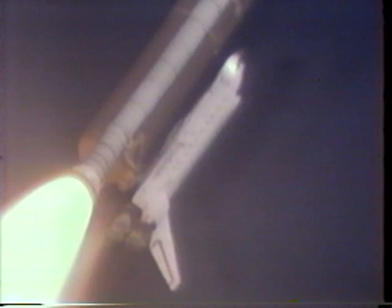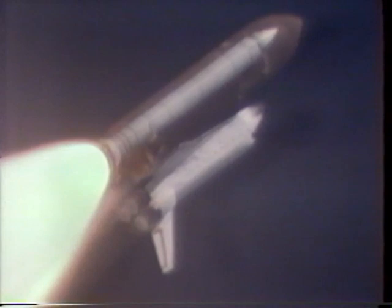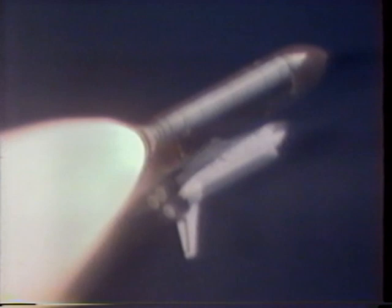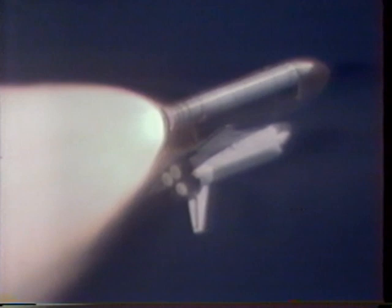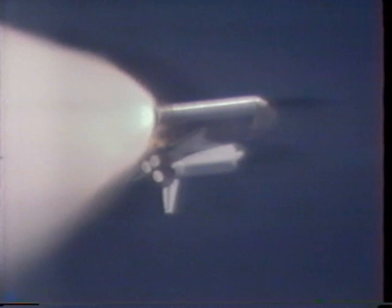10 seconds. Crew giving a go at throttle up. Commander Bo Bobko acknowledging that go at throttle up. Velocity 3,500 feet per second, altitude 12 nautical miles, downrange distance 9 nautical miles. Three engines running, 104%. APUs and fuel cells have normal indications.